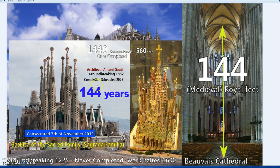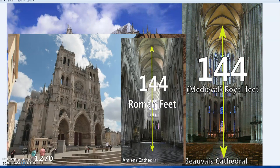And for instance, 144 years from the groundbreaking to the scheduled date of completion. Now, if it's completed a year early or a year late, that's going to go out the window, but I do think it's worth mentioning that this is part of this, not only 144 as a measurement of linear measurement, but also as a time measurement, because these things all do bleed into one another.